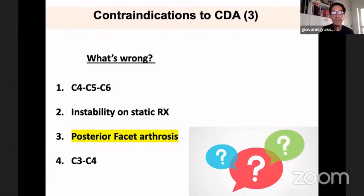Contraindication to CDA. This was a particular question: instability on static X-ray. But we do know that instability is assessed by dynamic X-ray, not static X-ray. Okay, so the right answer is the 3, the posterior facet arthrosis.